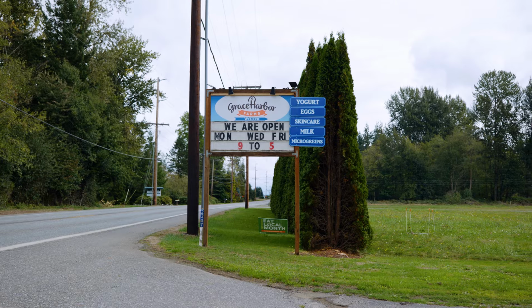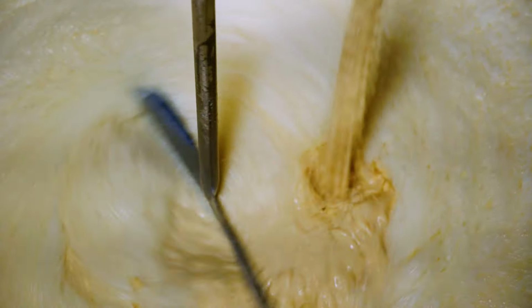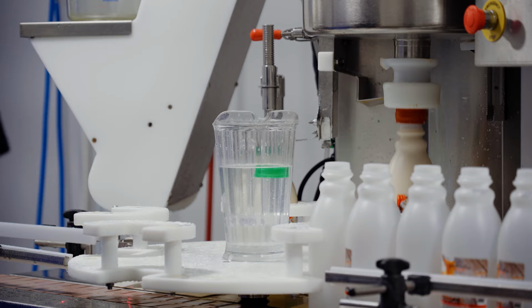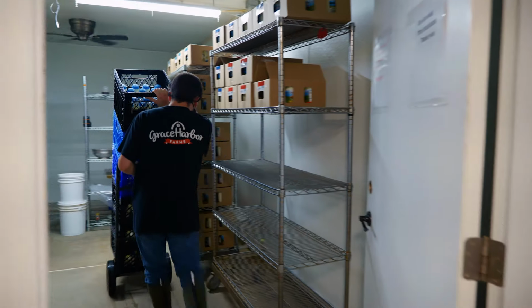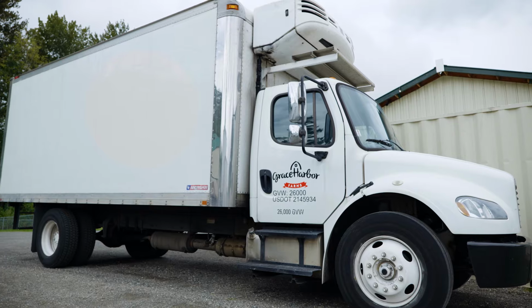Here at the Grace Harbor Creamery, they make kefir by adding live cultures to fresh pasteurized milk and warm it overnight. The next day, it's bottled and placed in a cooler to thicken. Then it's off on a refrigerated road trip straight to local stores.